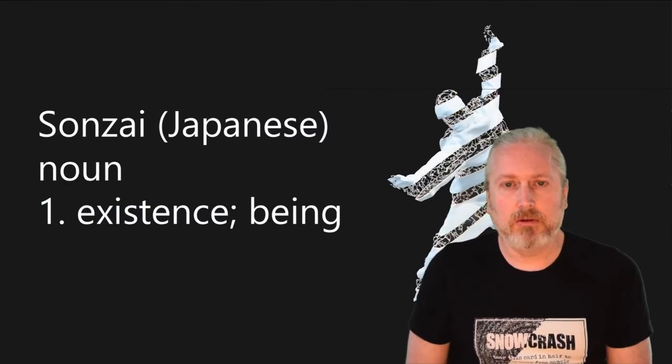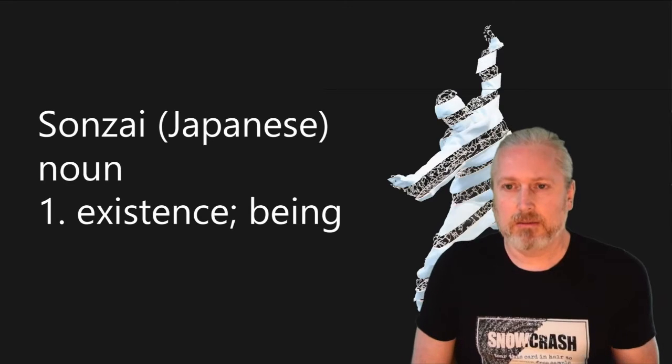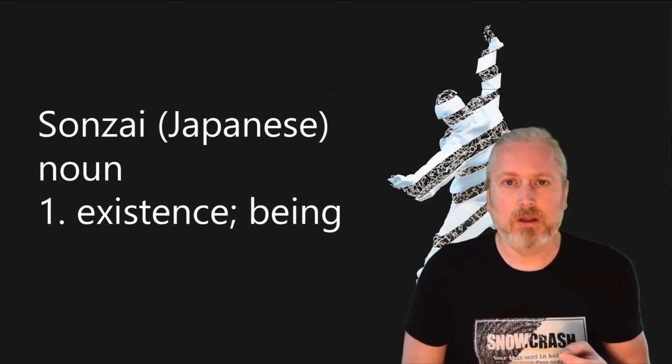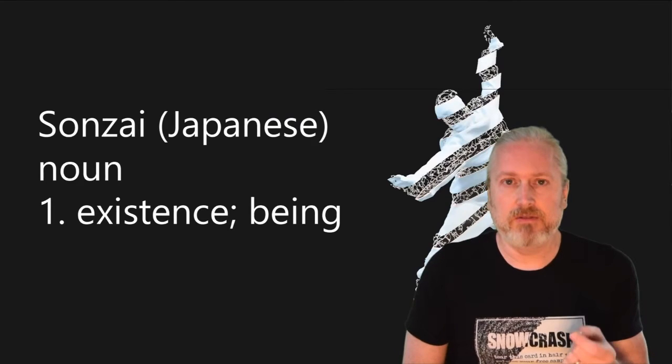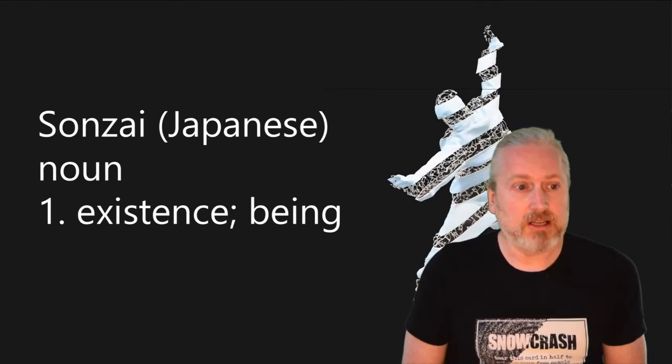Already the term Sonzai invokes a sort of ethereal serenity and a sense of being at one with your surroundings, and that's really what we were aiming for, exploiting immersive visual effects and sound effects against the backdrop of the real world, using HoloLens technology to achieve that.